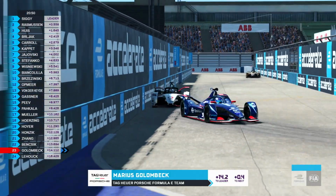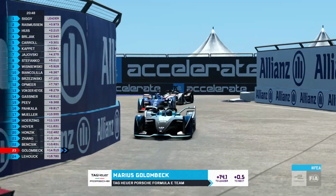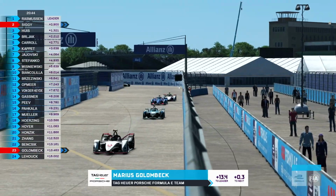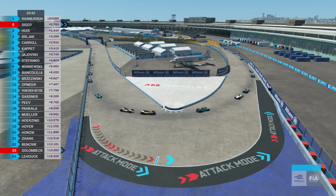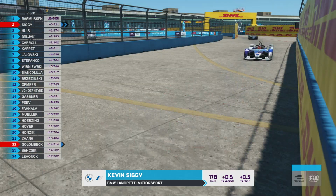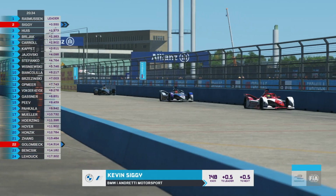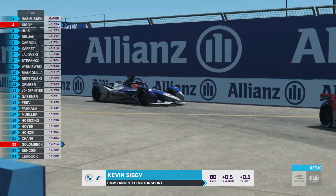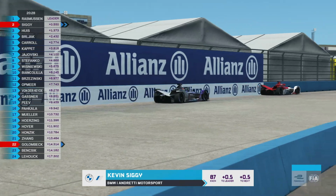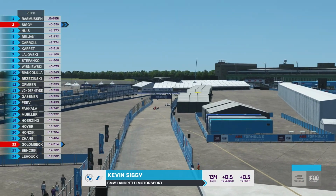There is Golombek in attack mode, up behind Tameja Benchik at the moment. And Siggy activates his attack mode now, actually. So Kevin Siggy into attack mode. That's a fairly early usage, and this is the first attack mode we've seen this season where you lose time if you activate attack mode. So as a result, Siggy has lost the lead of the race to Freddie Rasmussen. Now that's an interesting choice to give up track position.